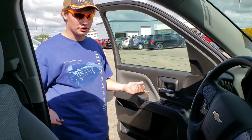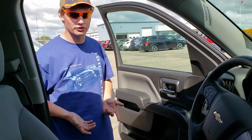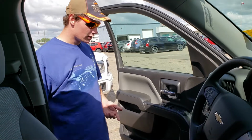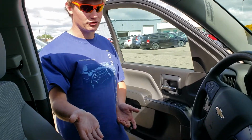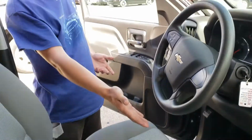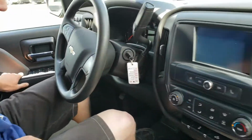Today I'm going to be reviewing a used 2016 Silverado, and I'll be doing another review of possibly a 2018, so stick around for that. So this truck's a mid-level trim. It's got a bench seat front, which I personally prefer. It has floor shift 4x4. But we'll get to the other vehicle details in just a minute here.